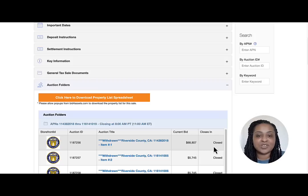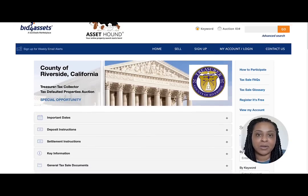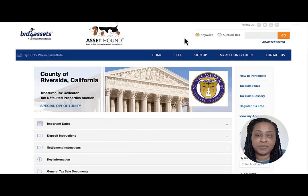The reason why it's closed is because the property owner probably said, let me get my property back. And they more than likely redeemed that property. And it says withdrawn. So they've taken that property off the auction list. So you cannot bid on this property, which is more than likely the reasoning for that. Okay. So keep that in mind. Property owners can come back and collect. And it just depends on the circumstances, the time of their redemption and everything with regards to that.